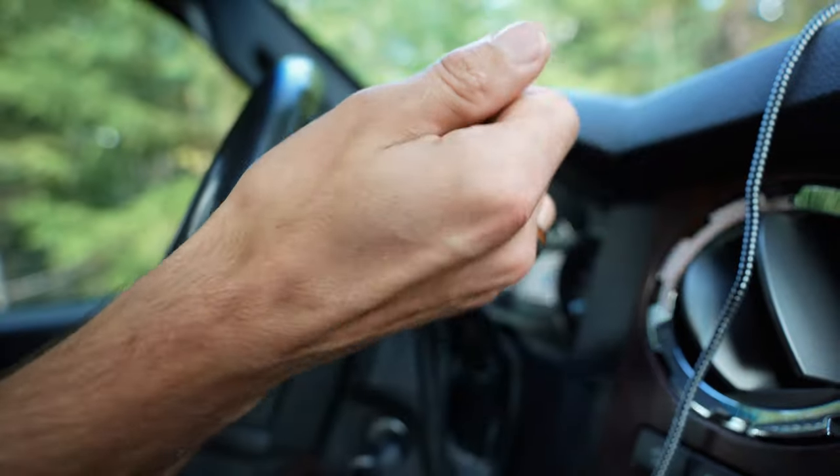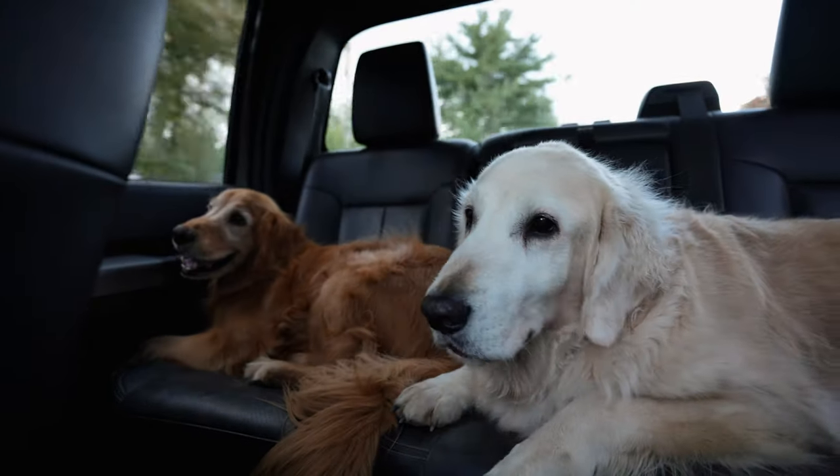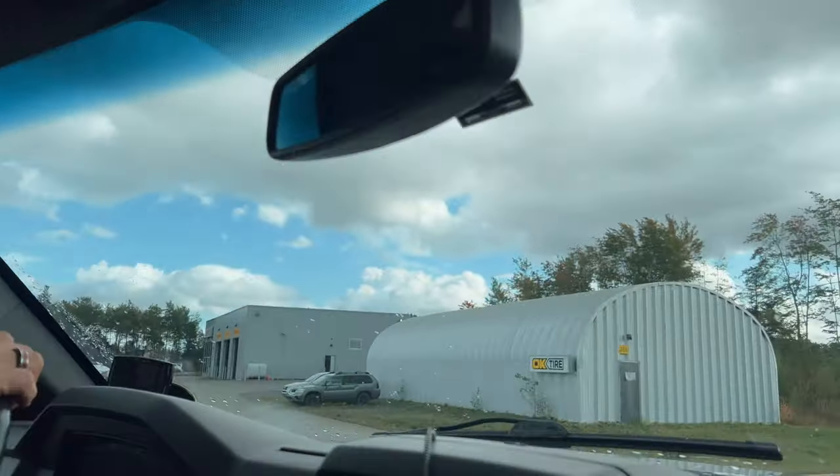So we just dropped the tires off to the shop, and they said it'd be about an hour for them to change the rims and balance and do all the fancy things that they need to do so we can actually install them back on. But Todd came up with a really good idea while we wait.